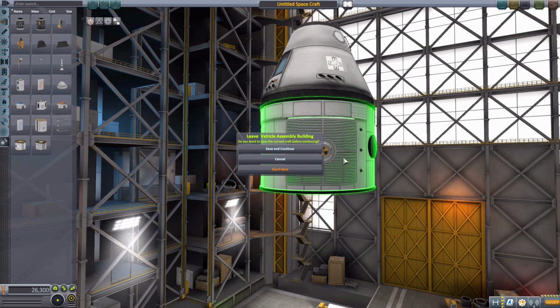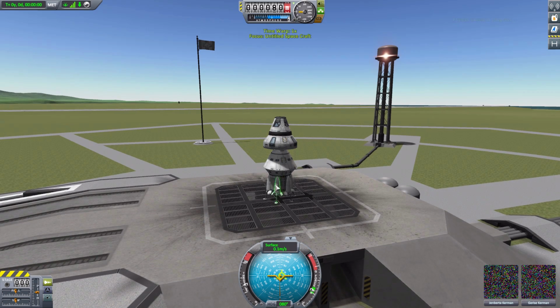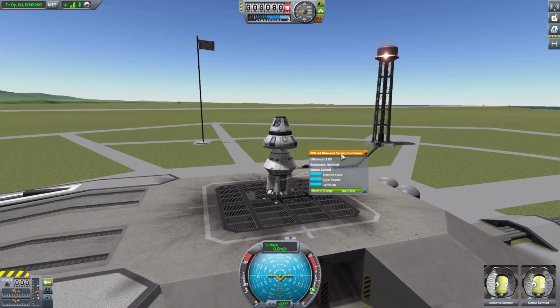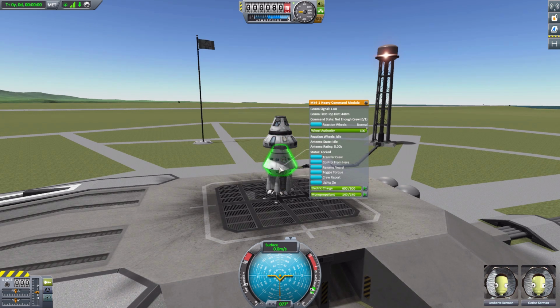But that is it for the parts, so let's actually head out first to the runway, or not the runway, the launch pad rather, where I have just an Untitled craft waiting, chock full of Kerbals, to take a look at all the interiors for this, and we have the 3 command pods, as well as the itinerant service container down at the bottom, and we'll start with, oh, did I forget to fill it full of people? I forgot to fill it full of people.